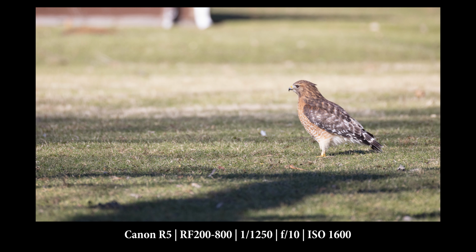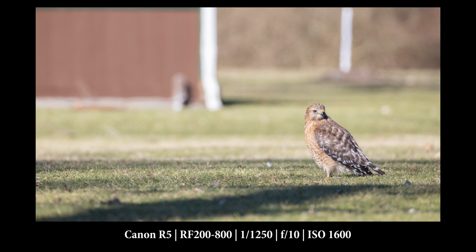Later I had a pretty cool moment where he flew down to the ground. I was able to get down low and it appeared that he was eating a grub, and I was able to capture a few shots.